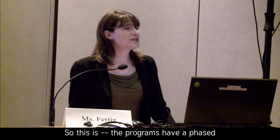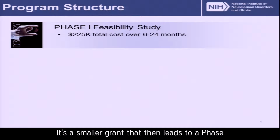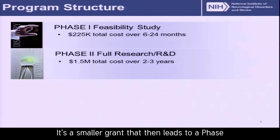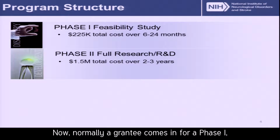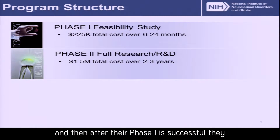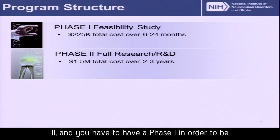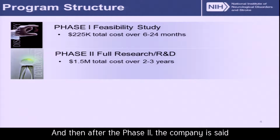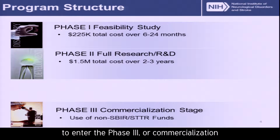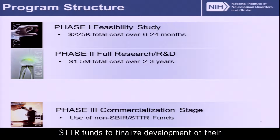So the programs have a phased structure. The first phase is a feasibility study. It's a smaller grant that then leads to a phase 2, which is a larger grant to do the full research and development. Now, normally a grantee comes in for a phase 1, and then after their phase 1 is successful, they come in for the phase 2. There's peer review between the phase 1 and phase 2. And you have to have a phase 1 in order to be able to come in for a phase 2. And then after the phase 2, the company is said to enter the phase 3 or commercialization stage, where they're supposed to use non-SBIR or STTR funds to finalize development of their product.